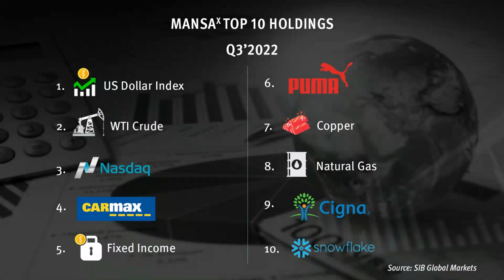Other interesting asset plays that we have were crude oil. We were short crude oil. We expected a turn in the momentum of crude oil. We had seen a rise in the prices of crude in the first part of the year. This quarter, we actually saw crude oil lose almost 25%, and this was a very good play for us, being short crude.